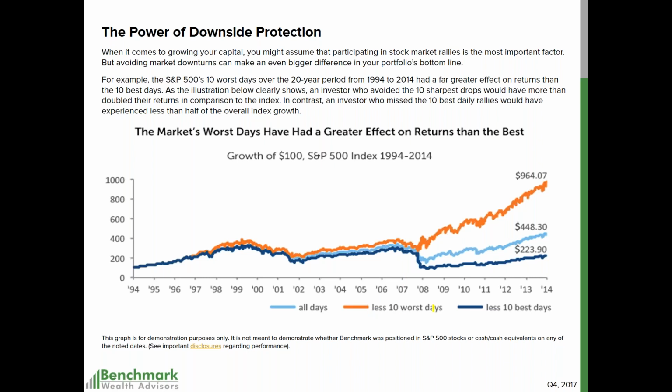And then if you took out the 10 worst days, notice the 10 worst days has had a much more dramatic effect by a lot than making sure you're in the 10 best, which is what you usually hear from the street, your local folks, or all the knuckleheads on CNBC, because they're basically touting buy and hold, right? We can't time the markets. What they should be showing is this chart, because then a lot of individuals watching this will say, well, hey, wow, I need to try and find a way to avoid some of these worst days. So the far greater effect's important.